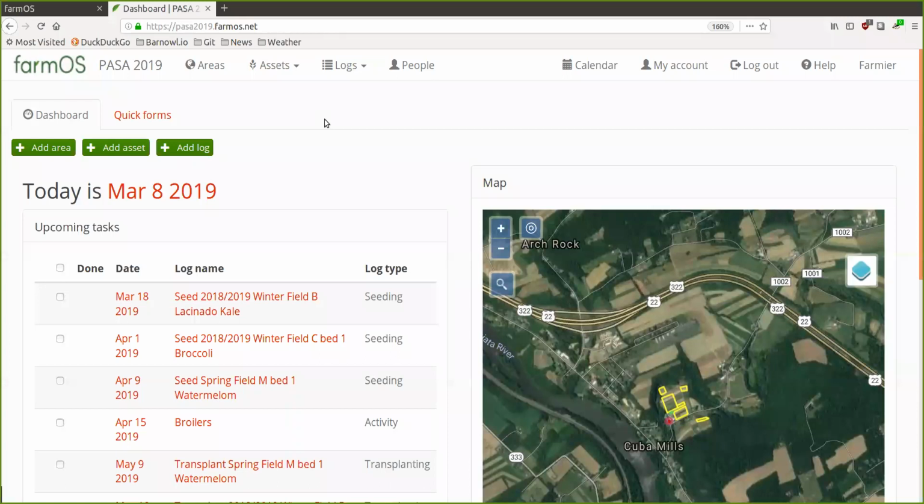Okay, great. So I'm just going to jump into this FarmOS instance that Franklin and I actually set up for the Pasa conference. So a lot of the records in here are things that people who attended the Pasa conference put in themselves. We set up the site and then gave everyone a login to it so that they could play around while we were demonstrating it. So I can show you a little bit of what this looks like, and then we can jump in and start doing some stuff. If you see up at the top here, you've got the 4 main record types that I mentioned before: areas, assets, logs, and people.